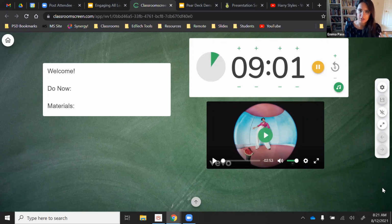So when your students enter into class, you have your timer going, a message to the student, maybe a little bit of music playing. Again, what I just showed you is basically all you need to know to start accessing Classroom Screen. You just go to the website, launch your screen, and start adding elements.